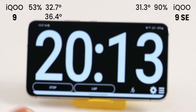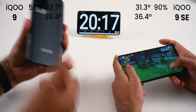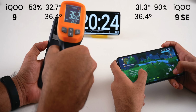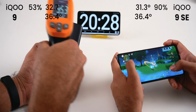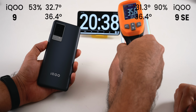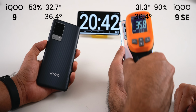So as you can see, we played a bit extra for 20 minutes because the gameplay was nice. And we had a bit of frame drops and the phone has become a lot warm now. Like if you see, the temperature is 36.2, not bad, not bad. So the iQOO 9 is maximum 36.2 and for the iQOO 9 SE, it is 36.3, about the same temperature.